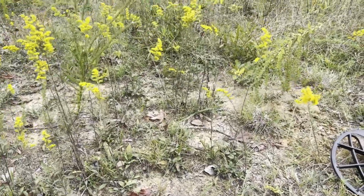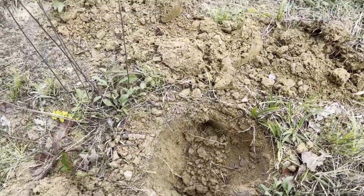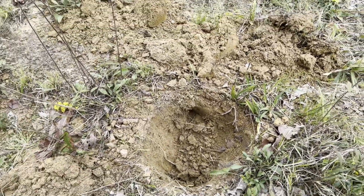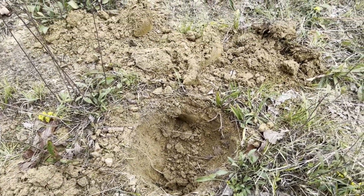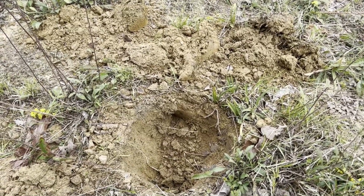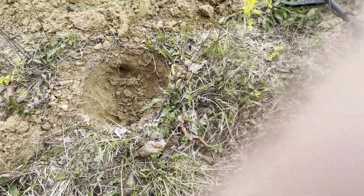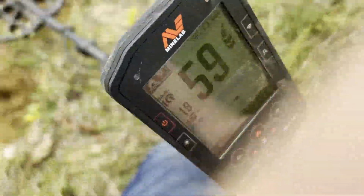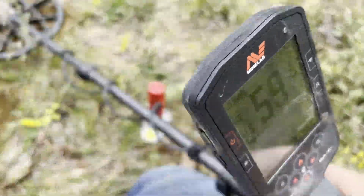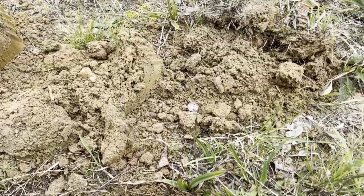Alright guys, I got a really low sound signal, and I think I have a silver, and I think it's old without looking too close at it. I don't know what I have yet. It was ringing at a 59, 60 in that ballpark on the Manticore. I think. Yeah. Right at a 59. And this looks small.